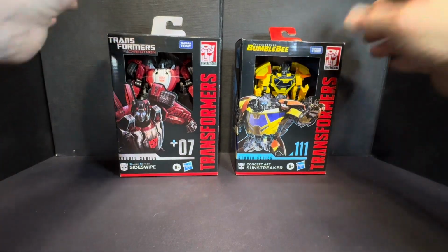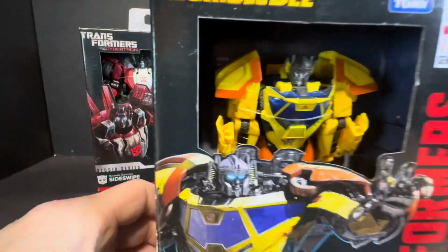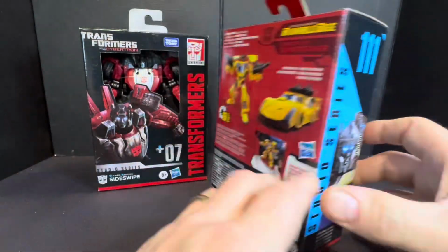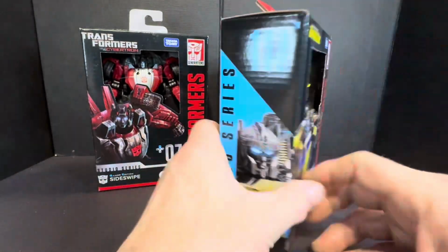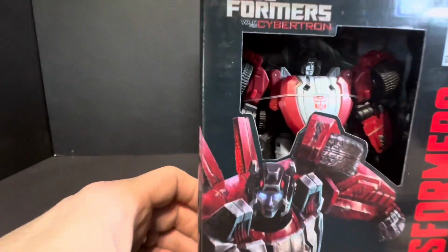Anyway, so here they are in their boxes, all open window and stuff. Doesn't look like he's been molested at all. I think they just put him out, maybe just put him out or something. I know it was a Monday, but I didn't see them on Friday when I was at that same Walmart.